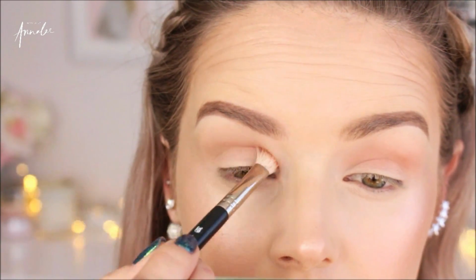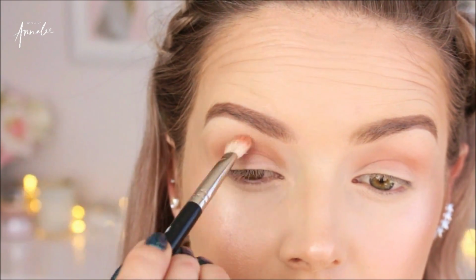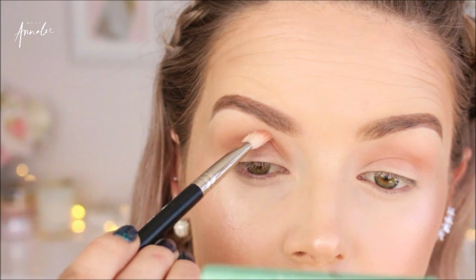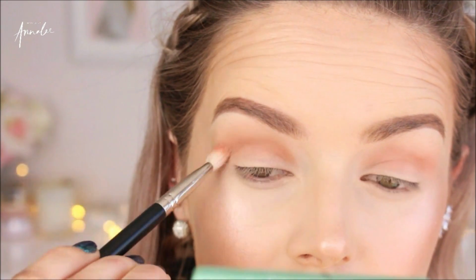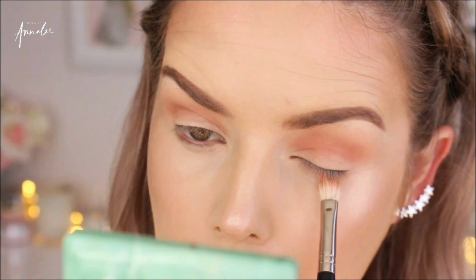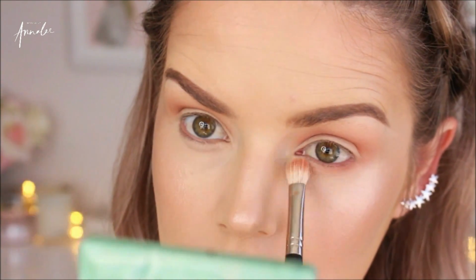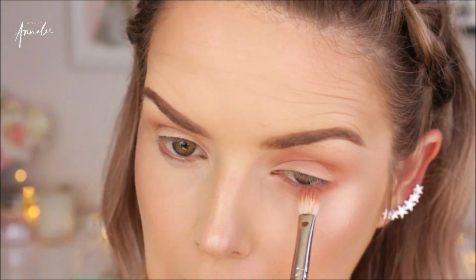To add a hint of that peachy glow that Perrie has in her eyes, I've gone back with the Clean Glow blush that I used earlier on, and I'm just going to be blending it back and forth on top of that color that I used in my eye socket previously. And then I'm going to take it to the lower lash line and blend it all the way into the inner corner of my eye and then to the outer corner of my eye so it connects from the top and bottom.